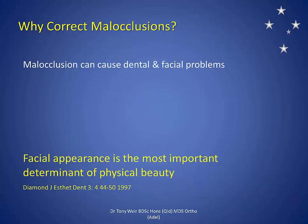Why do we want to do this? Well, malocclusions can cause dental and facial problems. Typically, a malocclusion where somebody has the top front teeth sticking out too far and can't get their lips together, sometimes called buck teeth, would be a common malocclusion that we would see and notice. On the other hand, people with a very prominent lower jaw where the lower teeth are in front of the top is another common malocclusion that people notice and consider to be physically less attractive.